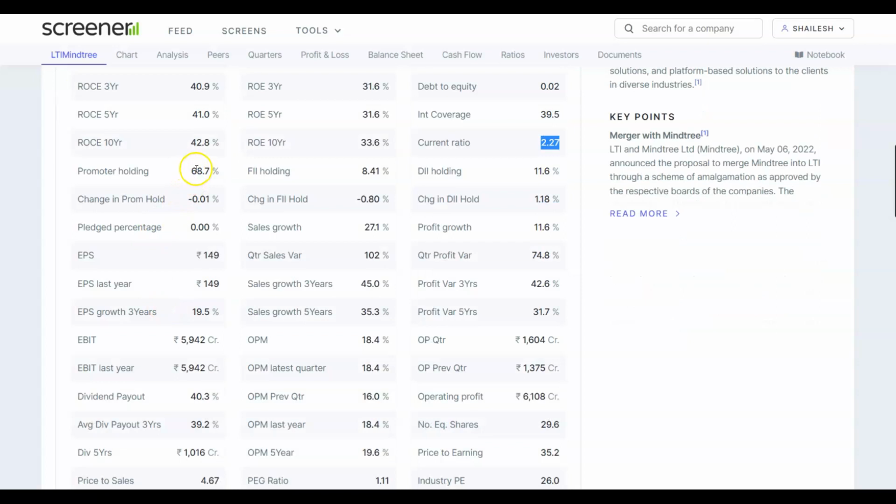Now, if we look into the promoters holding, it is 68.7%, and promoters holding more than 50% is good. The FII's holding is 8.41%. The DII's holding is 11.6%. The promoters have reduced their holding by 0.1%, and the FIIs have reduced their holding by 0.8%. The DIIs have increased their holding by 1.18%.